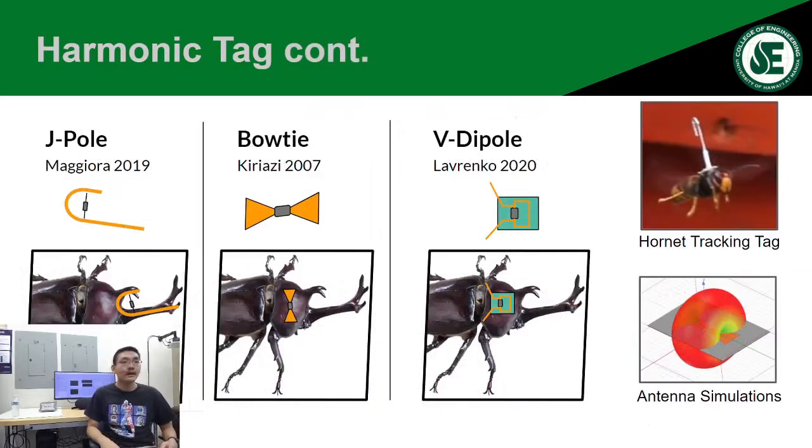In our experiments, we look at different types of antenna designs for our harmonic tag. You may have seen wire antennas on cars, dish antennas on houses or rooftops, or maybe even huge radio antenna towers. Our harmonic tag also uses an antenna, but these are super small and lightweight, so the beetle can move almost normally. Looking at the pictures on the left, these antennas point in different directions and have different ranges, so we are trying to select the best one for tracking these beetles.